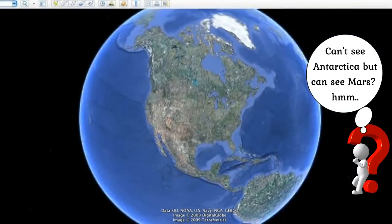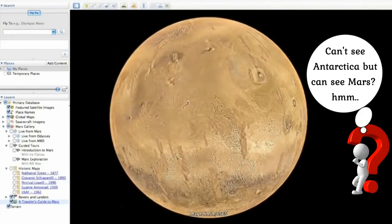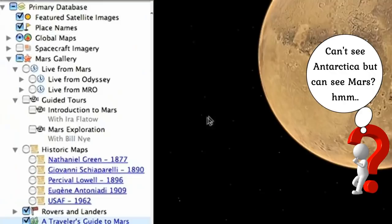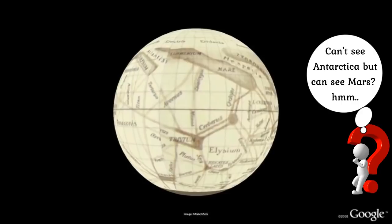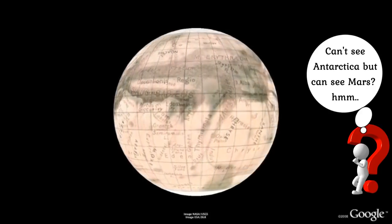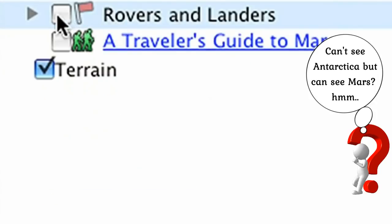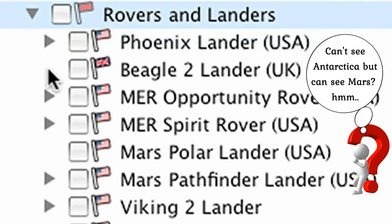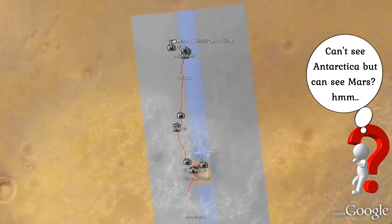Explore Mars in 3D with Google Earth 5.0. To begin your journey, just go to the top toolbar and select Mars. This will fly you away from Earth to the red planet. Before exploring today's imagery, let's open the historical maps layer and travel back more than 100 years to see some earlier visions of Mars. Giovanni Schiaparelli drew this map in 1890. These antique maps show how our knowledge of Mars has changed and evolved over time. Let's see what the planet looks like today by opening the Mars Gallery folder and following the path of NASA's exploration rover Opportunity, which landed in this crater in 2004 and is still making tracks today.